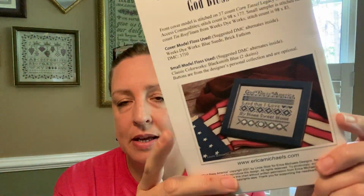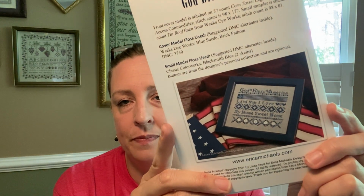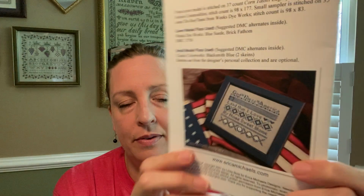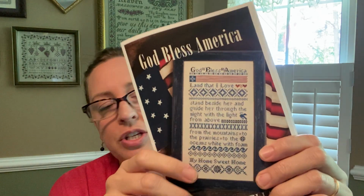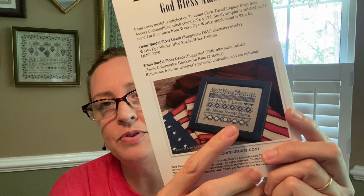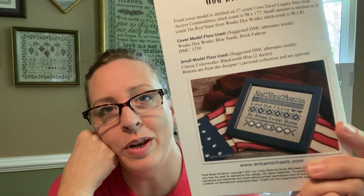If you don't already know, there's also another piece that comes with it, on the back of the pattern. This one's much smaller. It's the small model, and it just says, God Bless America, land that I love, my home sweet home. She's cut out the main chorus of the song, and she's made it monochromatic with the exception of buttons. But how cool would it be?